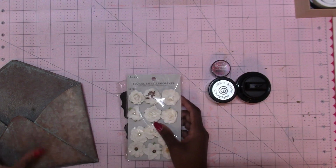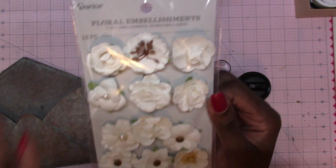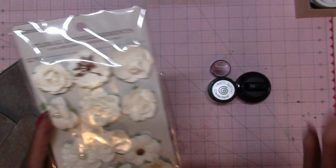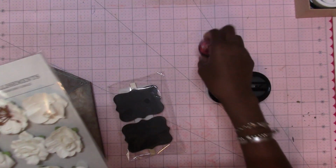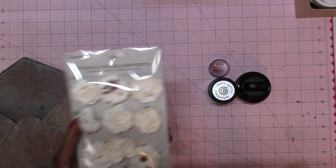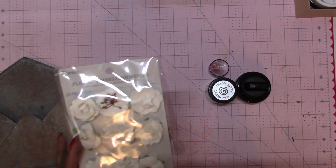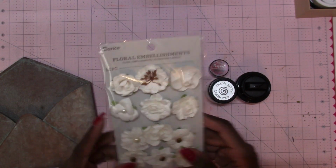We're also going to have a couple of things to help embellish it. You've got a package of flowers. You've got 12 pieces, and these are white because you may want to use your Magicals to go ahead and change the color, or whatever other mediums you may have at home. And if you've been getting our kits, you should have a nice little stash of mediums, because that's the purpose of this kit, to help you build up your mediums.